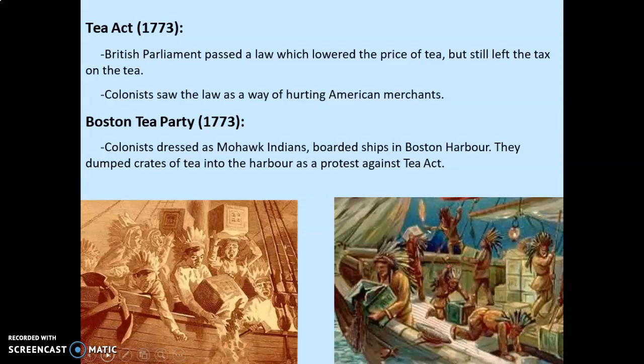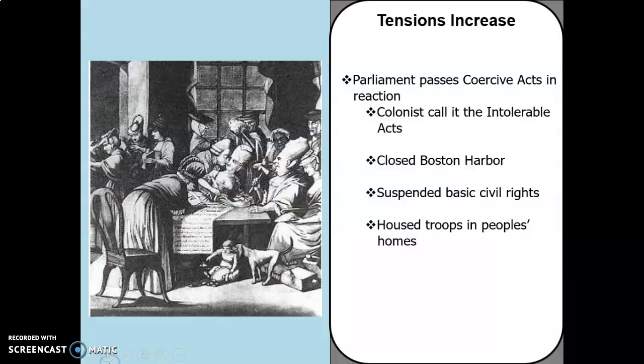And they dumped 15,000 pounds of tea into the harbor, roughly about $1 million of value of tea in today's money. Said to have turned the harbor brown. And by the way, in response to this, the British passed the Coercive Acts in reaction to the Tea Party.